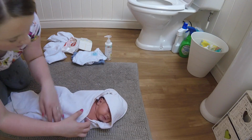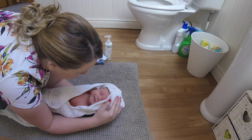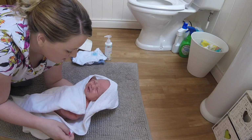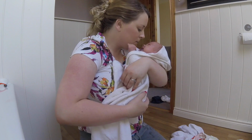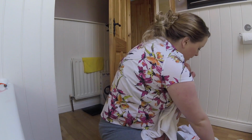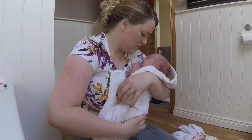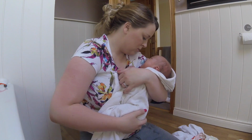We don't bath Jonah too often at the minute because we don't want to dry out his skin. We really only do it maybe a couple of times a week. Other than that I just top and tail him whenever he needs a wee clean. But on this day we decided to have a bath and he's actually starting to enjoy the bath now, although he hates this part, getting dry after, because he gets quite cold, so he protests a little bit at this part. But I'm glad that he seems to be content and happy in the actual bath now, and hopefully he'll start really enjoying it properly.